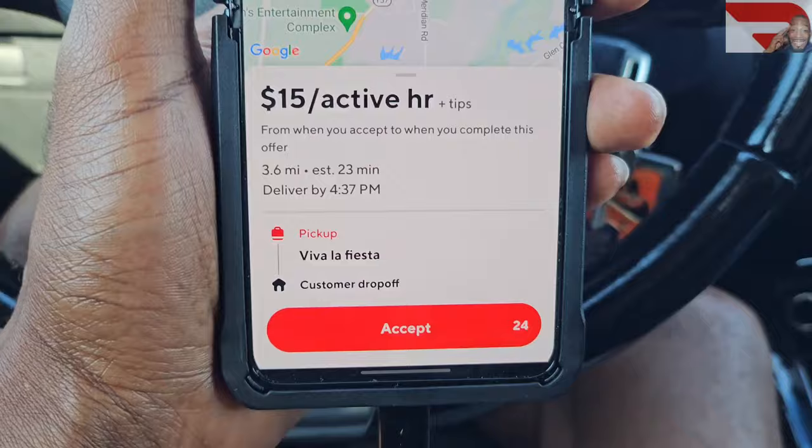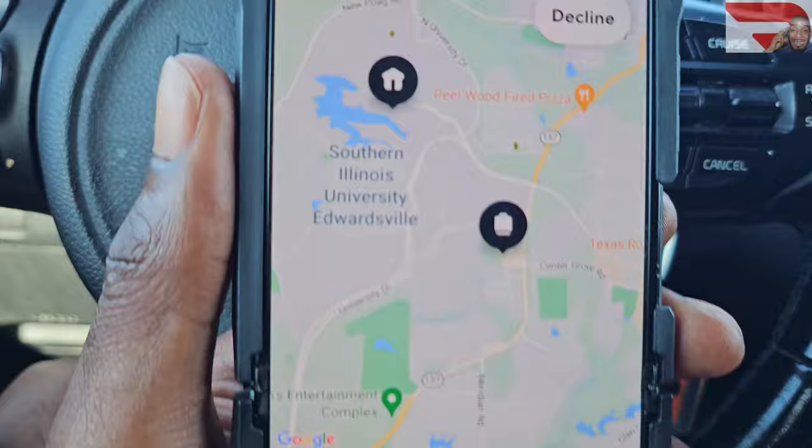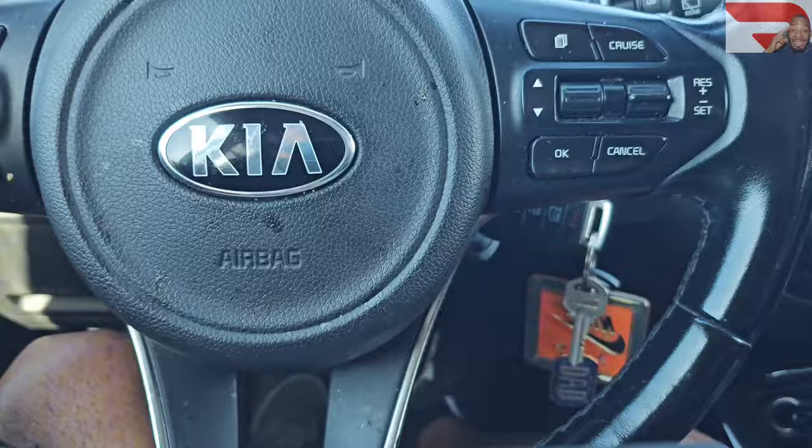Order 0.6 miles at Viva La Fiesta. This one is going smack dab in the middle of the college campus now. I got 18 seconds left. Let me go ahead and accept that before I miss it. We will be taking that. Viva La Fiesta is right up here, so that's perfect.